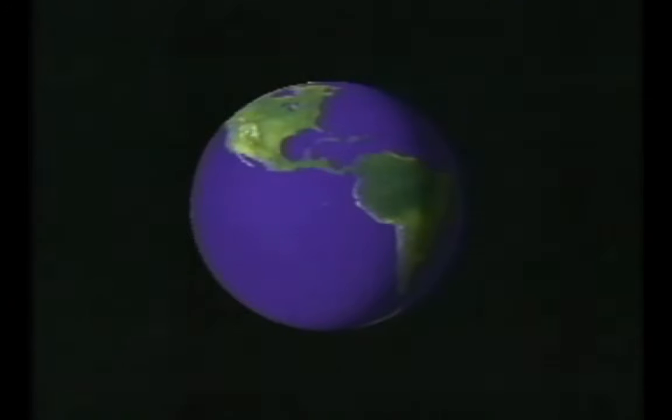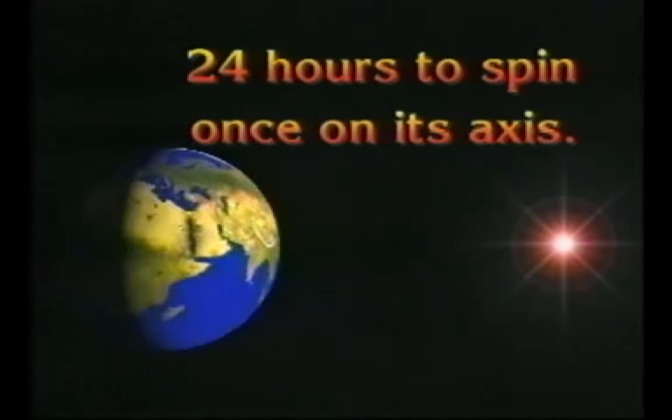Now we know that the Earth is actually moving all the time. Our planet goes around the sun in a huge orbit. The planet also spins on its axis. This axis is an imaginary line running through the north and south pole of our globe. It takes 24 hours for the Earth to spin around its axis once. We call that a day.